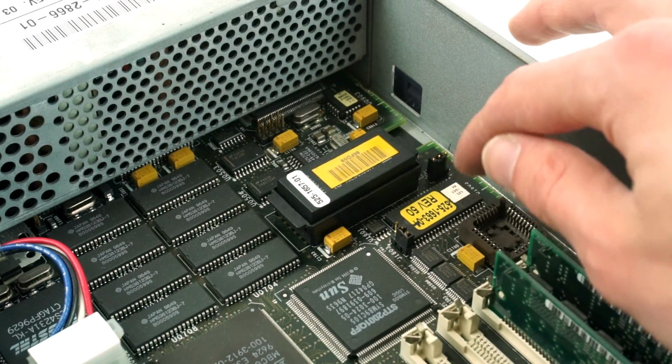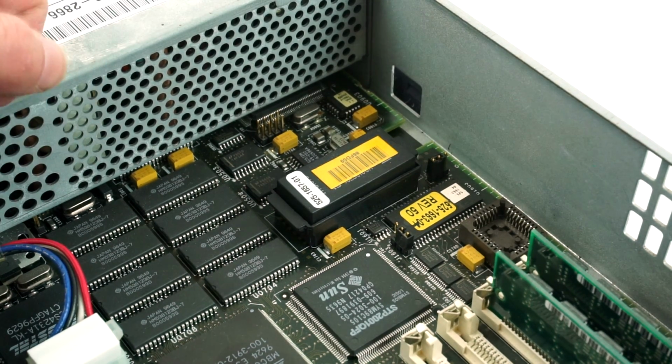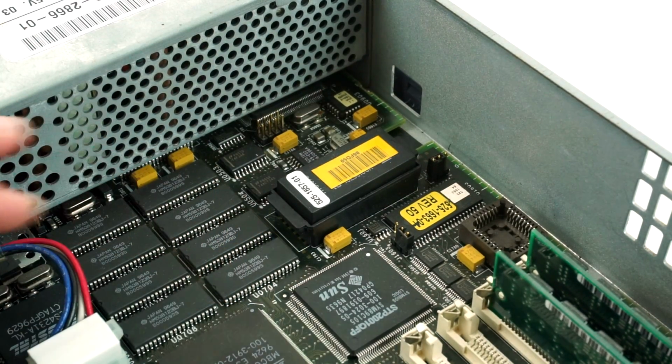There's also a few jumpers around the machine which are used to set different configuration options such as how it would boot up, put it into various debug modes, configure the serial terminal, things like that. So there's quite a few jumpers which are all fairly well documented.